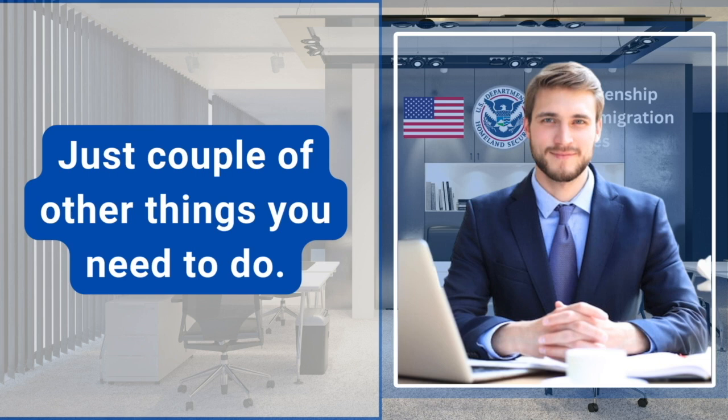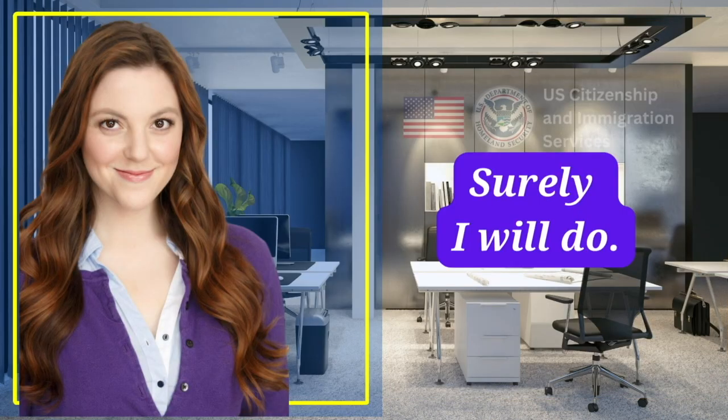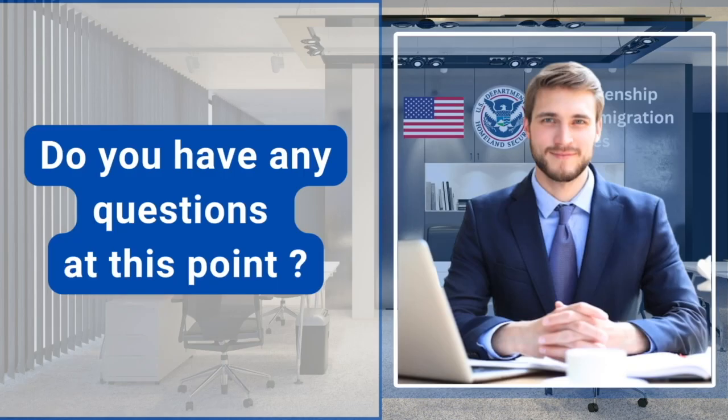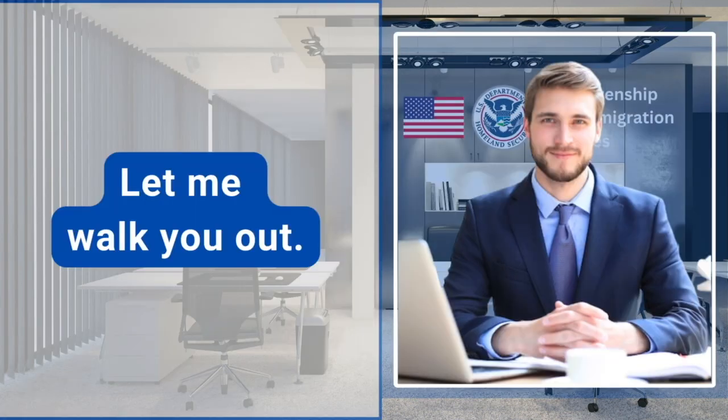Just a couple of other things you need to do. You need to update your social security status and to register to vote. Surely, I will do. You can also apply for your passport if you have any plan to travel outside of the U.S. Thank you. Do you have any questions at this point? No, I don't have any questions. Thanks again. Let me walk you out.